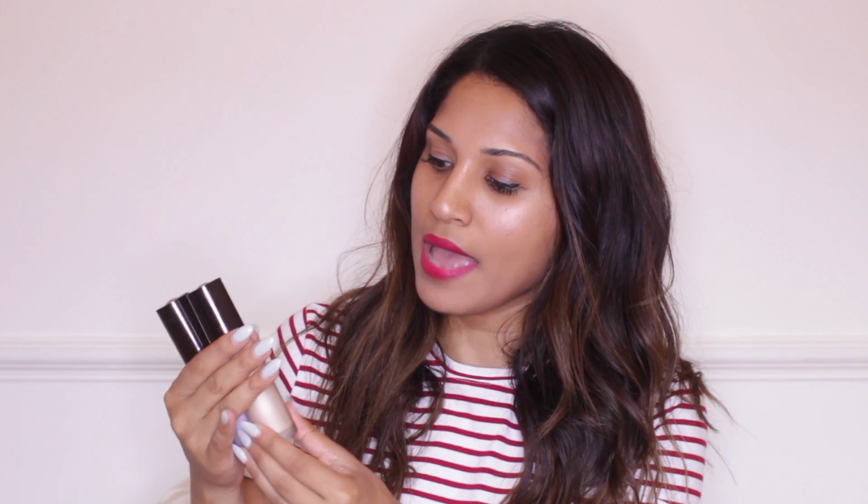Two more products from Becca. Becca is actually my all-time favourite makeup brand. I love it. It is a little bit high-end, a little bit expensive, but I am a very big fan of Becca. I bought these two in Space NK in Covent Garden, my local Space NK, my favourite Space NK. I spend half my salary in there. When I went in at lunchtime, they had a Becca rep in there, one of those reps that knows all their products and is an expert.